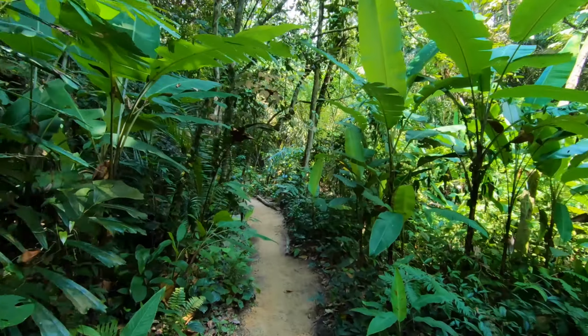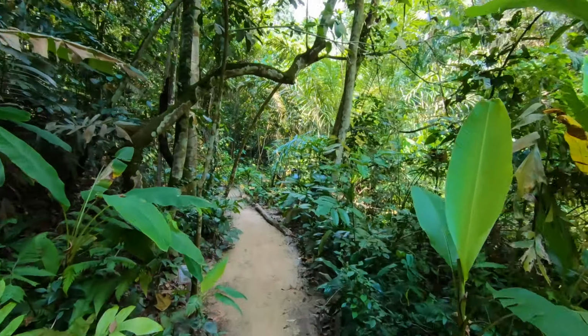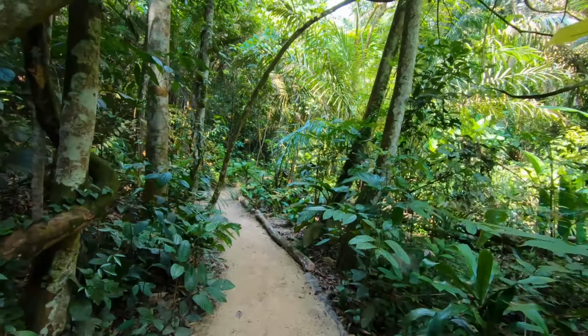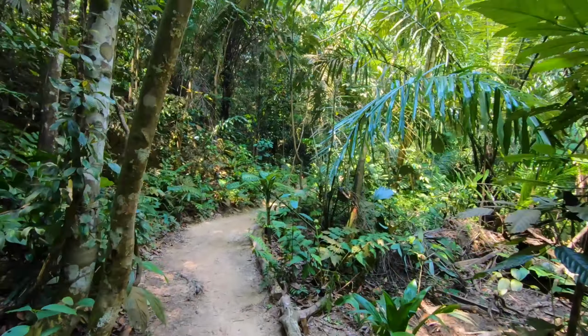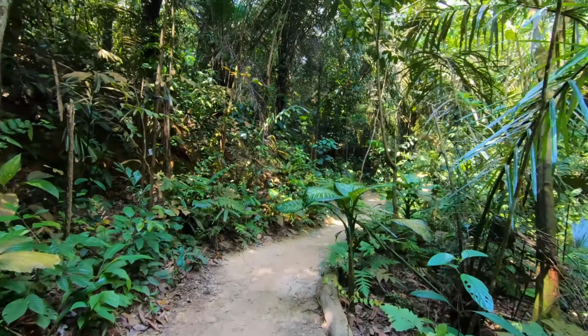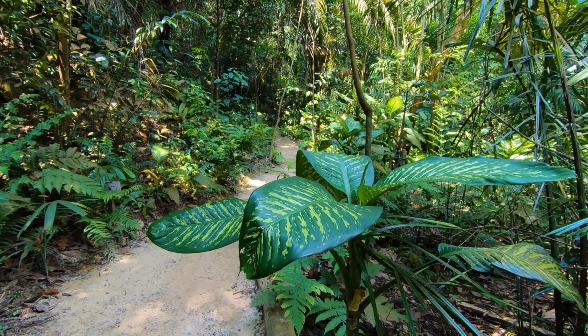Not too sure which direction to go. No signposts. It's okay, don't worry, I'm going in the right direction. Just couldn't find any signposts. But we're now on the main path. Seen quite a few lizards. Not seen any snakes yet. Or anything like that. Look at these leaves. Beautiful.